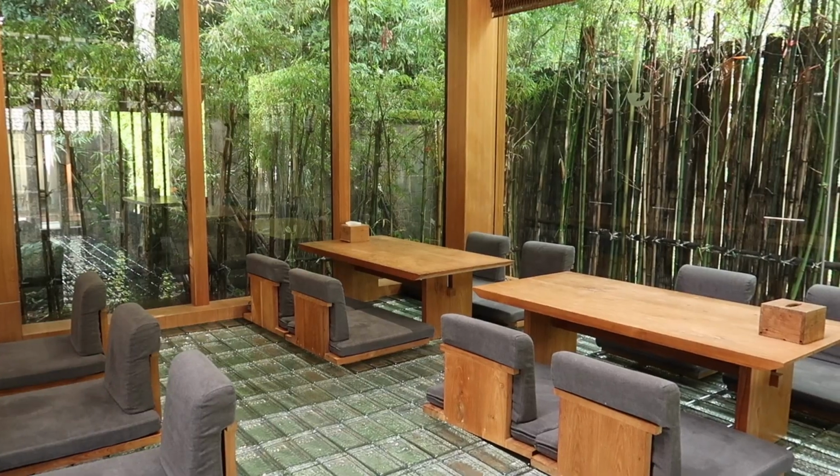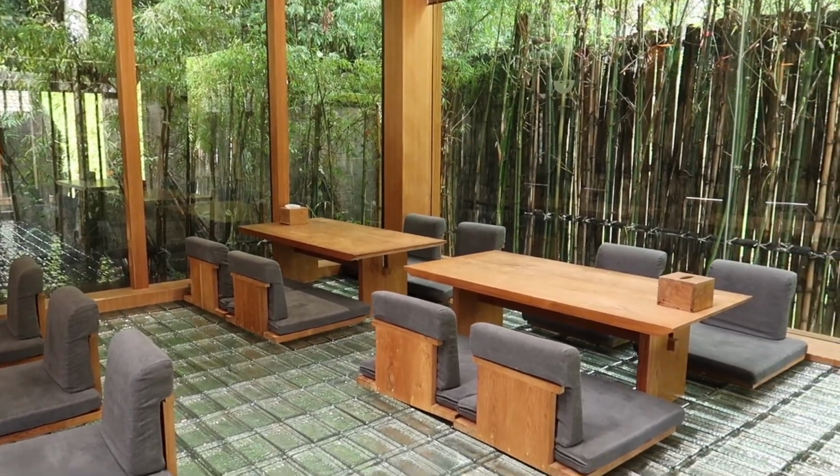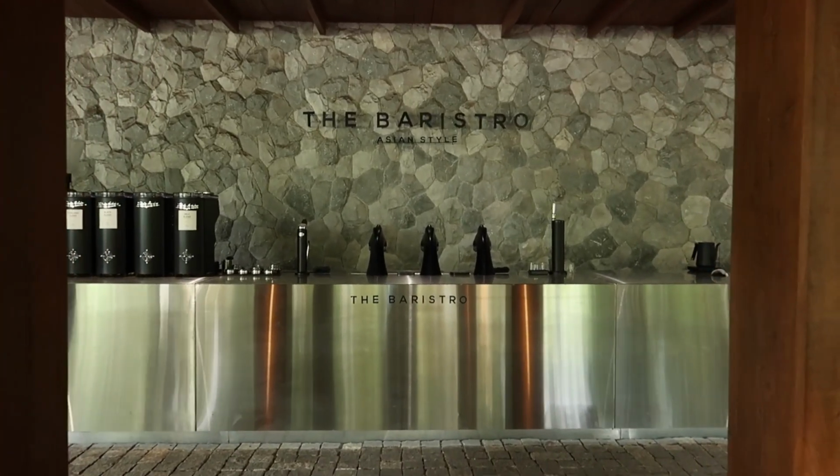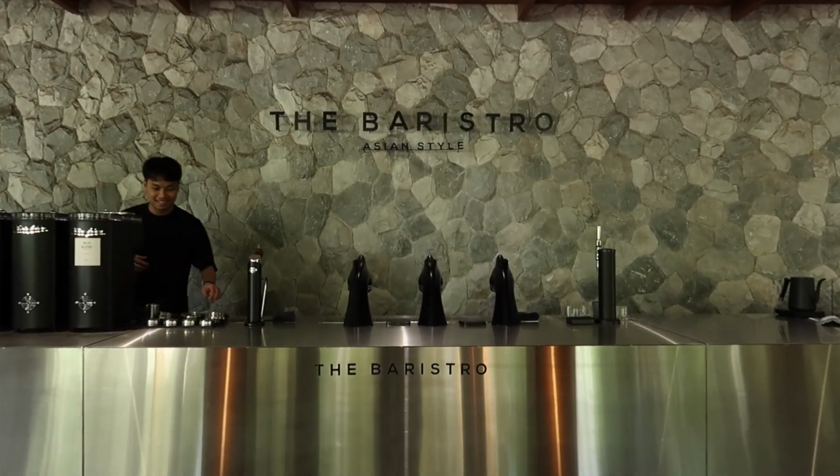I really like the design here. It just feels like I'm back in Japan. And they have 2 different sections here. They have the slow bar where you can order matcha, enjoy your tea. It's very quiet. They have the Japanese style seating. And on the other side, they have the fast bar, they call it. So it's more for when you want to order coffee, you want to work.